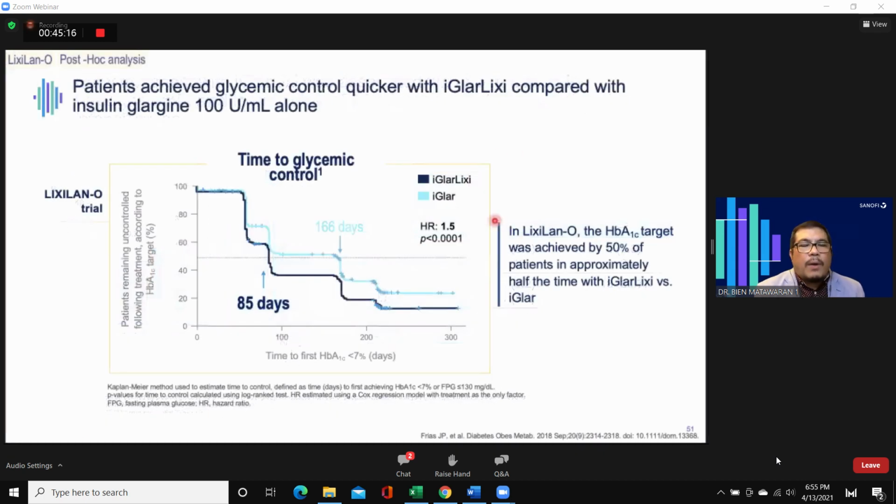When they analyzed, again in the Lixilan-O trial, remember there were 3 arms: lixisenatide, insulin glargine, and Iglar-Lixi. When they looked at how fast glycemic control was achieved with insulin glargine lixisenatide compared to insulin glargine alone, you see in this analysis where they looked at 50% of patients achieving HbA1c of less than 7%. As you can see, this is the x-axis, the number of days, and the y-axis is the percentage of patients uncontrolled. They started off with more than 7% HbA1c, so 100%. If you look at this analysis of the Lixilan-O trial, you will see that at this particular point, half of those patients were able to achieve an HbA1c of less than 7%.